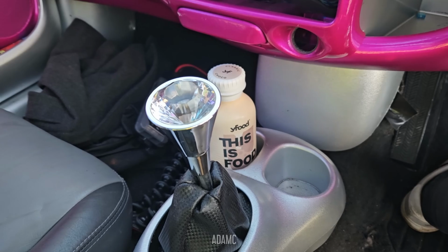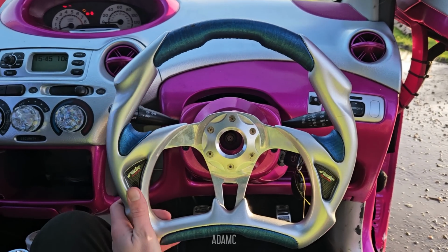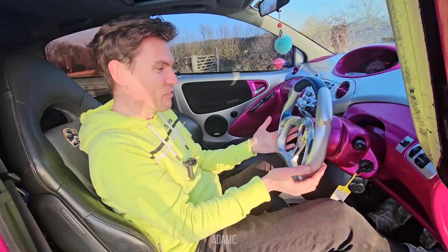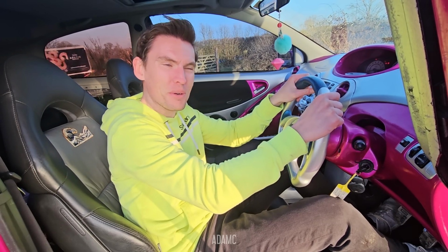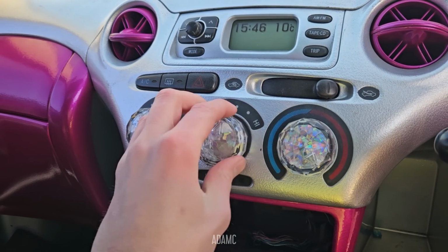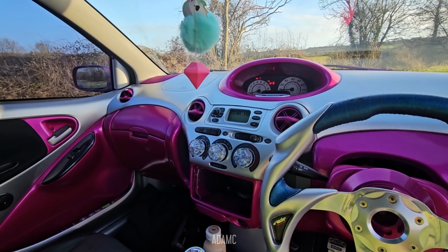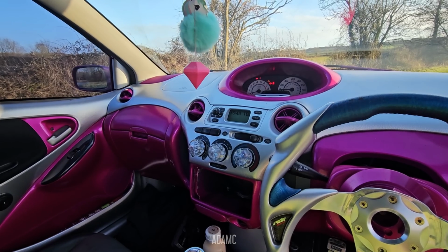The gear stick resembles a diamond. The steering wheel is properly of the era. We're talking 90s to noughties, and this is what they would assume Batman would have held onto in his Batmobile, but it's definitely nothing like that. There's more crystals and jewels on the dials for the heating and stuff. There's a lot of pink, obviously. It's a full custom interior, dashboard and all.